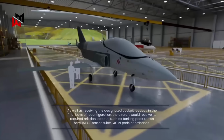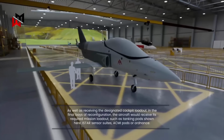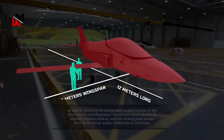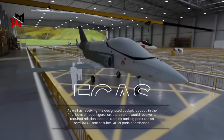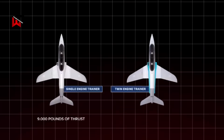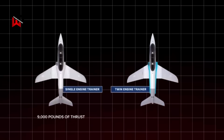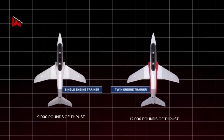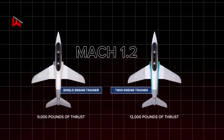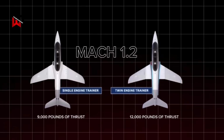The Aeralis Advanced Jet Trainer is a compact, versatile aircraft that measures approximately 12 meters in length, has a wingspan of about 10 meters, and stands roughly 3.5 meters tall. It is designed for training pilots transitioning to 4th and 5th generation fighters, potentially for the Royal Air Force's Future Combat Air System, FCAS. With an afterburning turbofan engine offering up to 9,000 pounds of thrust, or a dual-engine setup with 12,000 pounds total, this aircraft can reach speeds up to Mach 1.2, enabling supersonic flight.